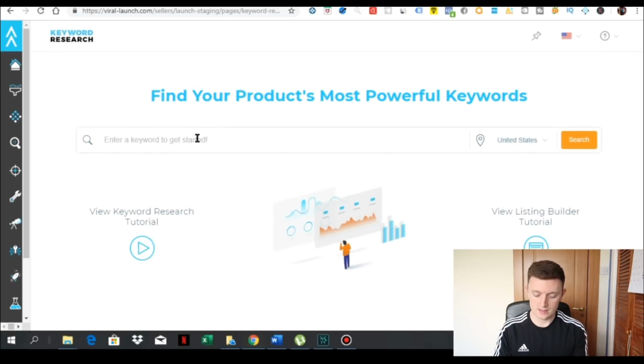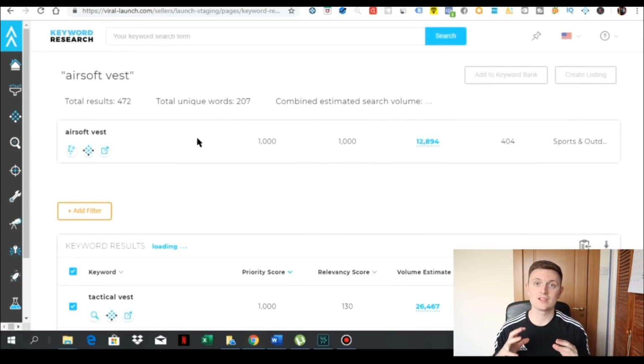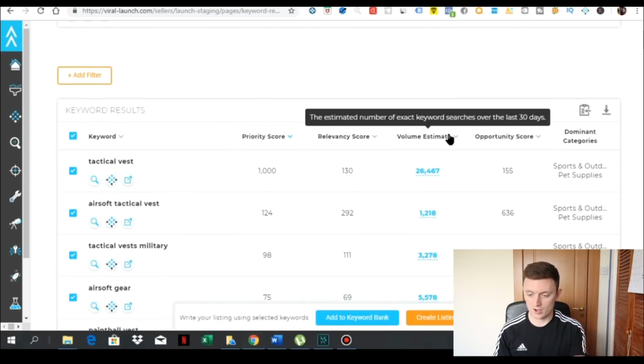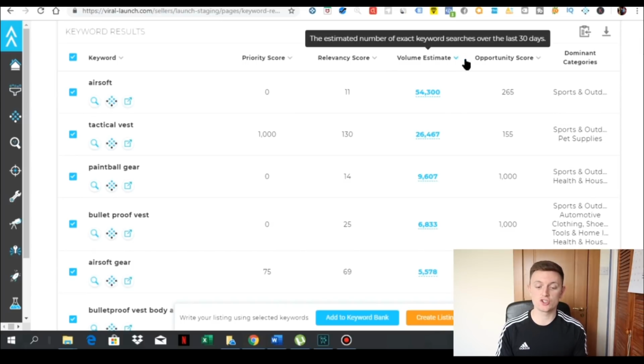This is huge, guys. This is really important, so take note of this. This should be a process you do with every single product. Keywords are the most important thing. We want to see how many people are searching different keywords, how many different search terms, okay? So we're going to toggle here by volume estimate. We want to see the monthly searches.